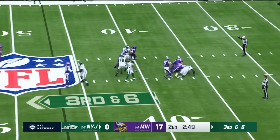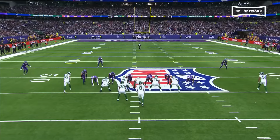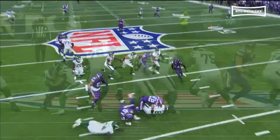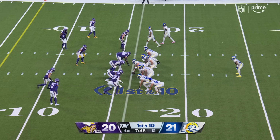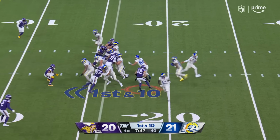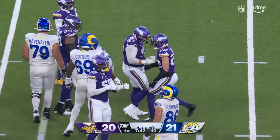Rodgers, an old friend, gets him. Harrison Smith. Who's coming? Who do I block? Breece Hall has to step inside. Aaron Rodgers has to know he's responsible for that safety on the backside. Doesn't. Sean McVay said they got to finish drives. From the 16. Nice play there. That's Harrison Smith.